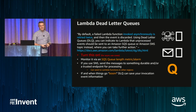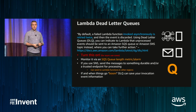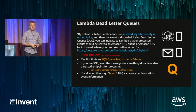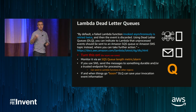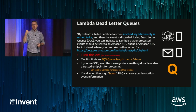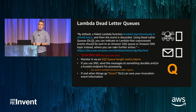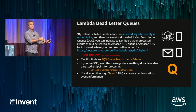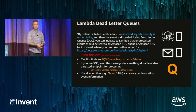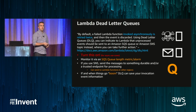But basically, dead letter queues are a capability of Lambda for async use cases. So things like SNS, S3, SES, a number of other services where, if on a certain number of failures of the service itself or of your logic, it will take the message that was going to Lambda, the invocation data, and put it into either an SNS topic or an SQS queue, such that you can process it later.